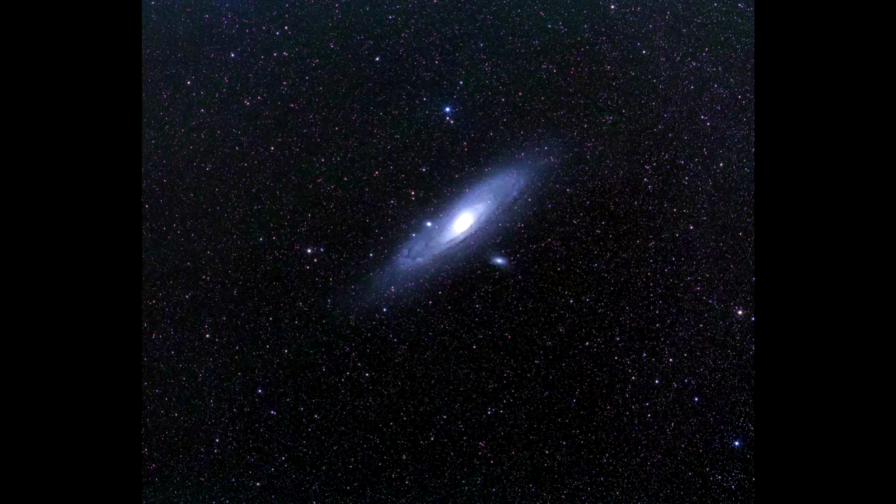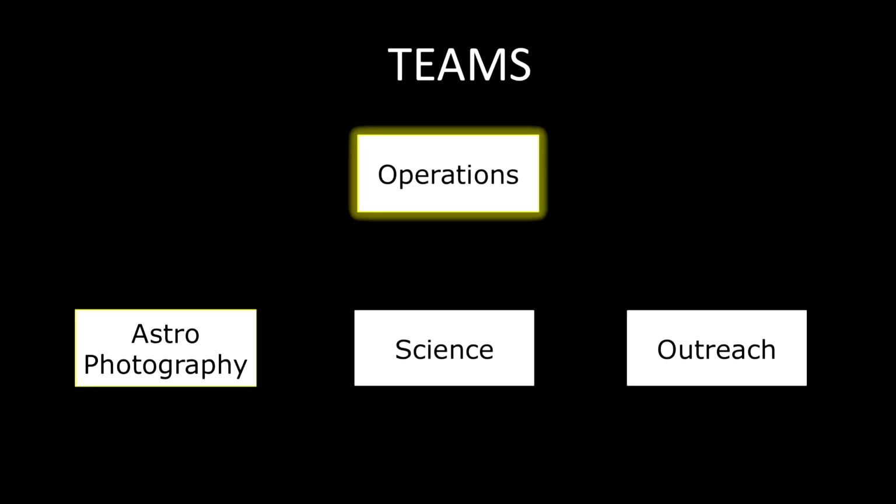And by the way, here's M31 taken with the wide field. This is just a single 3-minute frame. Like I said, the place is dark.